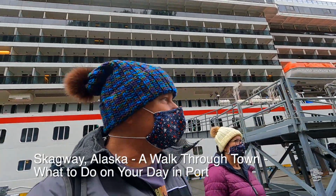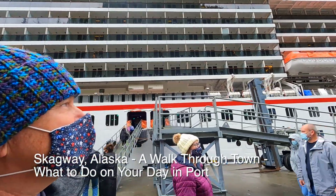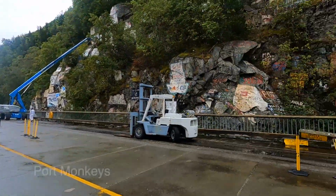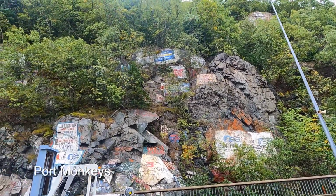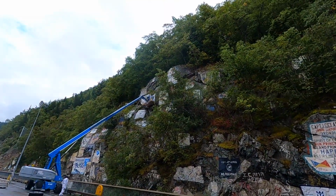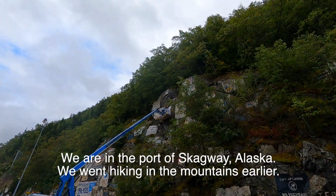Getting off the ship again in Skagway, Alaska. The ship being the Carnival Miracle there. They like paint the different ship names on the rocks here. And I think some of our crew is doing that right now up there. Not sure what all he's painting. It's pretty detailed.